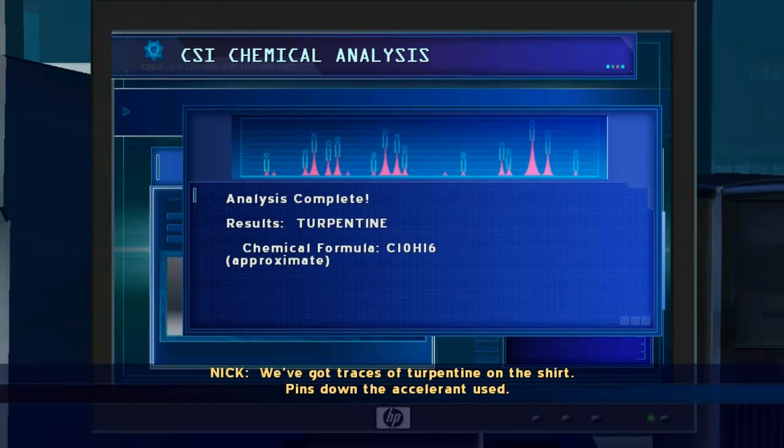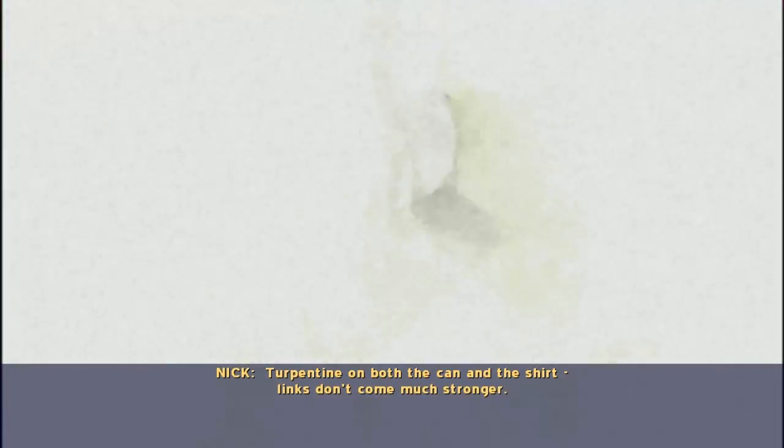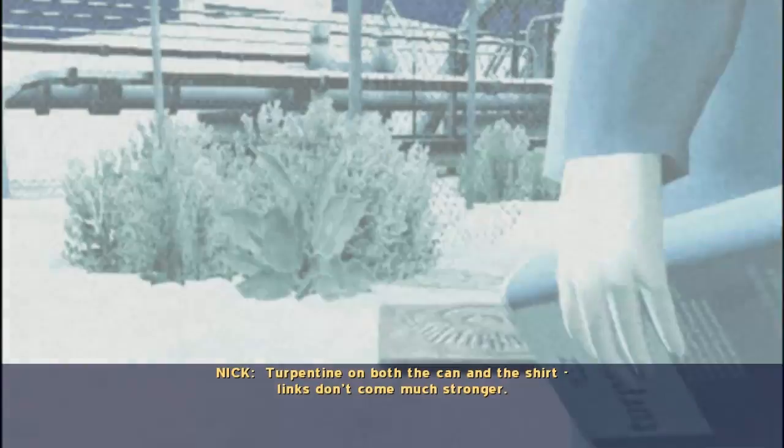We've got traces of turpentine on the shirt. Pins down the accelerant used. Turpentine on both the can and the shirt. Links don't come much stronger.